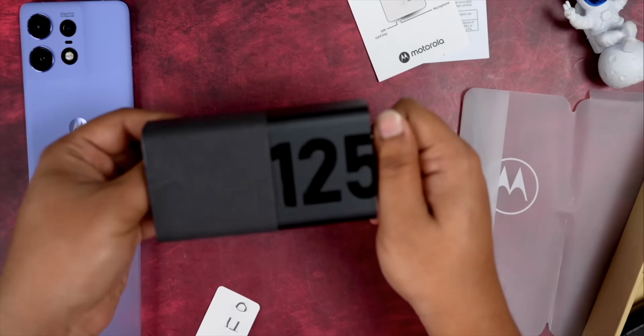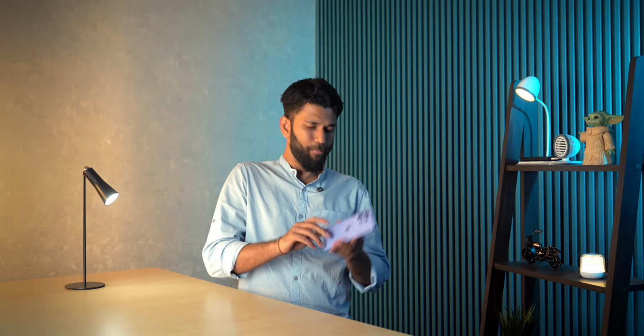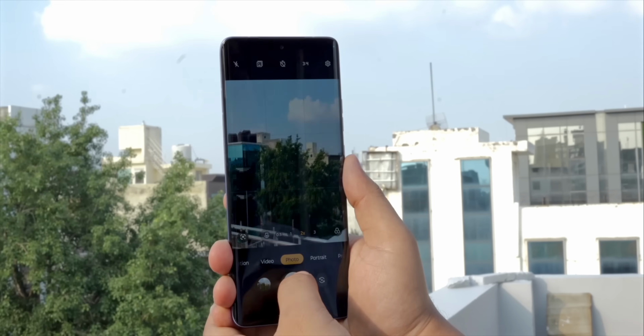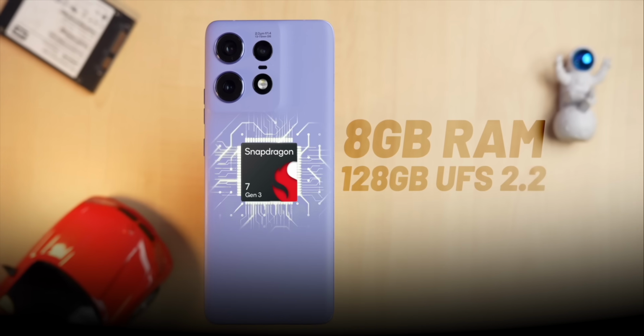It had a lot of good stuff. Smooth Hello UI, much better cameras, faster 125-watt charging, and features you usually don't see under 30,000 like wireless charging, reverse wireless charging, IP68 water resistance. It almost felt perfect. But the phone showed a lot of cracks. The Edge 50 Pro had jitters in the camera app, all mostly because of the underpowered Snapdragon 7 Gen 3 chip and slow UFS 2.2 storage.